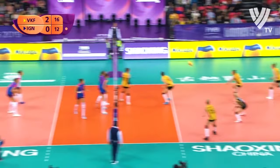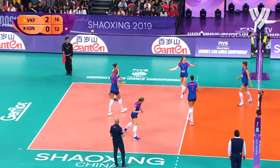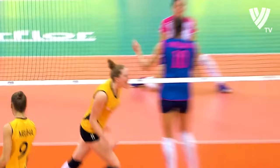It's a good pass. Inside 10. Has to call it wide. There's the slide, and then in comes Haak. Inside.